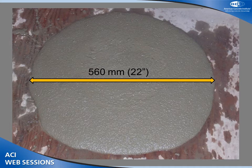So we basically had to have a high level of quality control on this. At the time, as I said, we just started getting into SCC. We weren't measuring things like T50 and that kind of thing. So essentially, our slump flow was our check. We would check to see what our spread was. That would give us an indication of the flow and also the stability of the mix, to see if it would segregate or not.